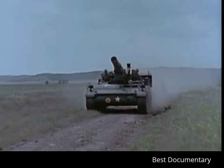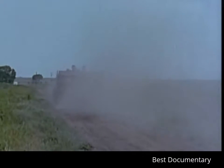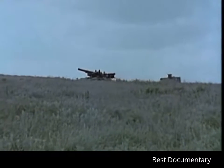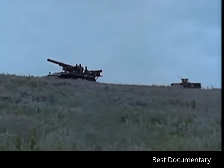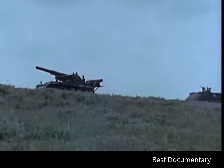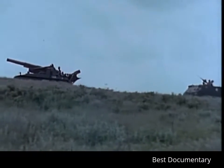Designed specifically for artillery purposes, this rugged, efficient carriage is capable of high speeds on average roads, but can also handle rough terrain, snow, and mud. Its cruising range is 375 miles. Air transportable, the self-propelled 8-inch howitzer is a division, corps, or army support weapon.